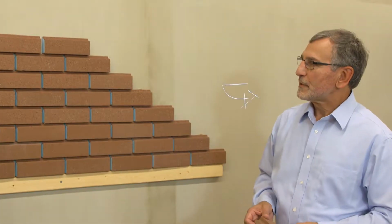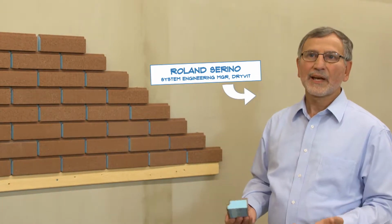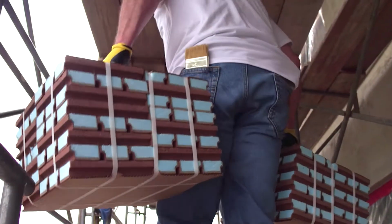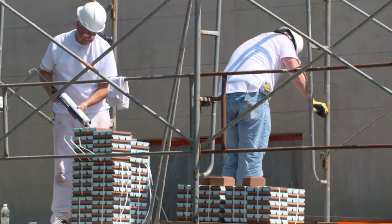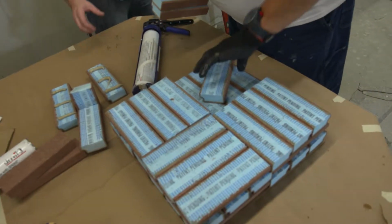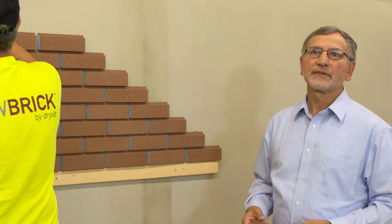What will be different with this versus conventional brick is the fact that it's so lightweight, they can just carry this up the scaffold themselves, just bring it up in bundles. Each bundle has about 90 bricks. They don't need to have special scaffolding to account for the weight of the conventional brick. So it just makes the whole process a lot easier. It's certainly a lot more ergonomic because it's not as physical as installing conventional brick.